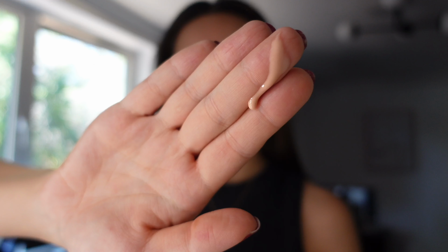And yeah, I've been really liking how it looks under my makeup. The way that I have been using this is after all of my skincare, but before my foundation. So I use it as a primer. It is quite a thick consistency. They describe it as an oil serum hybrid, and I guess that's a pretty accurate description of it.